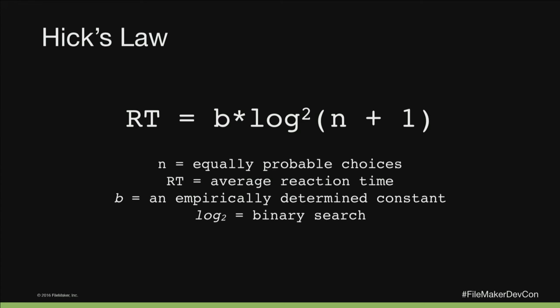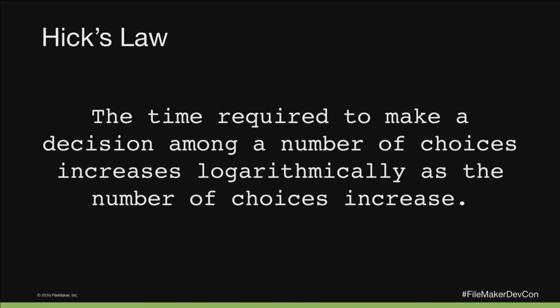So Hick was also a psychologist of around the same era, the first half of the 20th century. And he also had a very obscure mathematical formula that applies to interface design. You don't need to know this formula, but it talks about how long it takes someone to make a choice out of a list of choices.